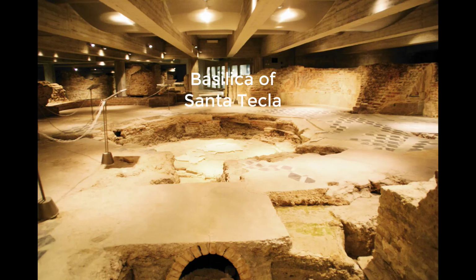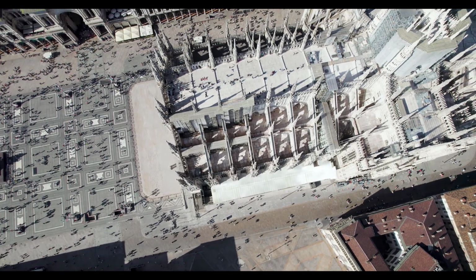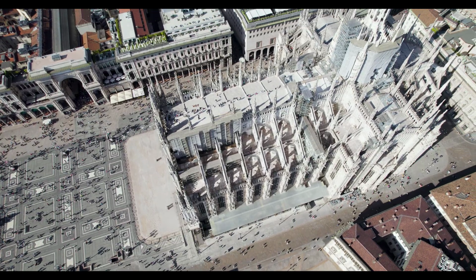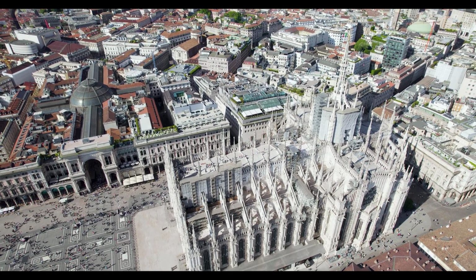Through the elevator contained in the eastern buttress of the northern arm of the transept, you can access the terraces of the Duomo, from which you can enjoy an extraordinary view of the dense embroidery of spires, flying buttresses, where the rainwater drains are hidden, pinnacles and statues, as well as on the city.